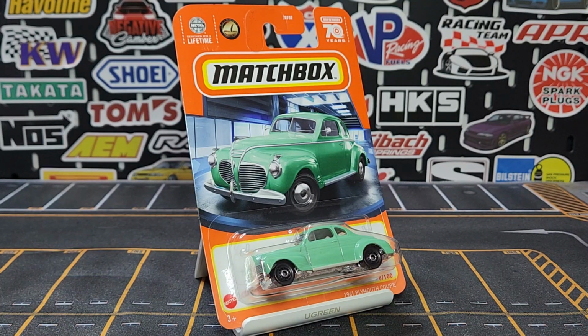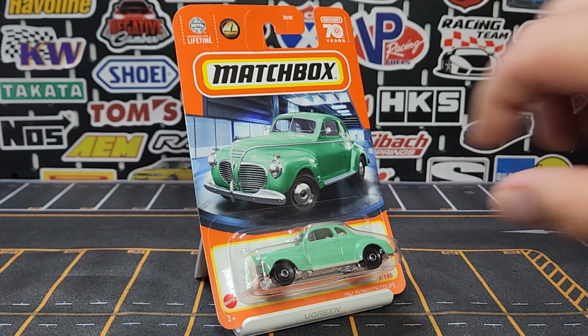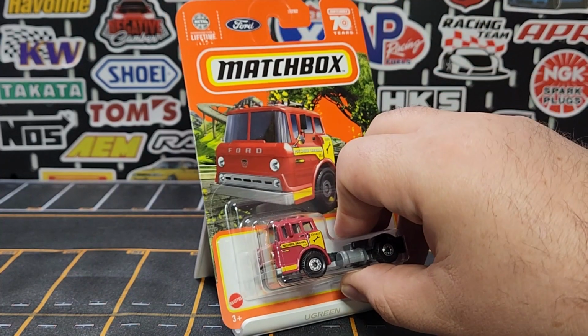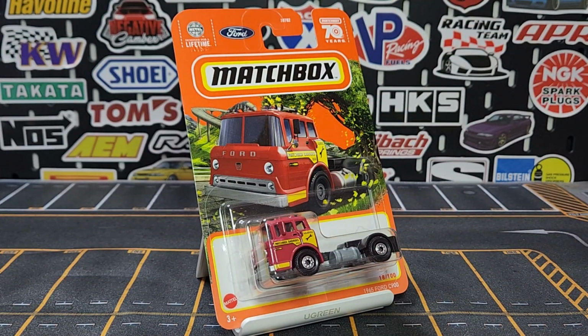Already a brand spanking new casting for this batch, number 8 of 100. This is the 41 Plymouth Coupe. Brand spanking new casting for this year in kind of a mint green, which looks really good. I do like that color, so pretty excited to get that one open. So nice classics.